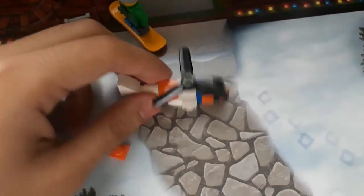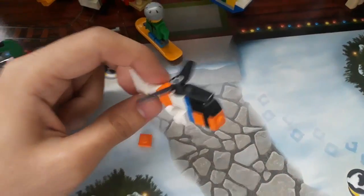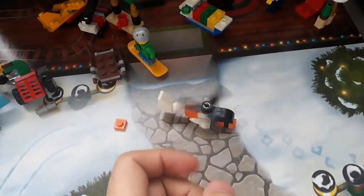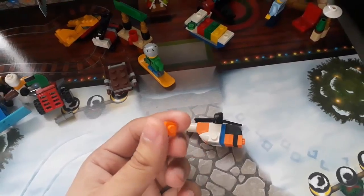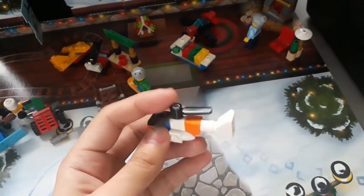Alright guys, so this is the final product. This is the helicopter. I actually like this more than the airplane for some reason. It looks cute and its propeller is moving. So if I do this, it spins. It has a few parts and then one extra spare orange stud. And yeah, I prefer this to the airplanes.